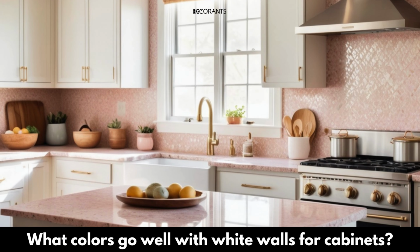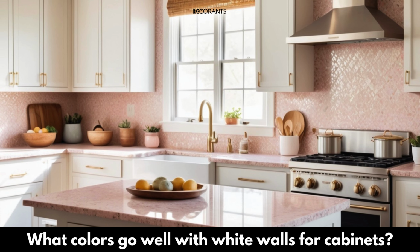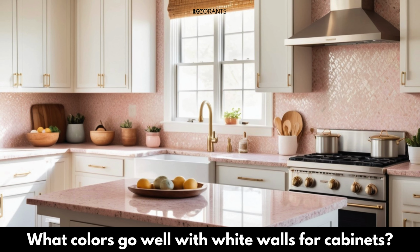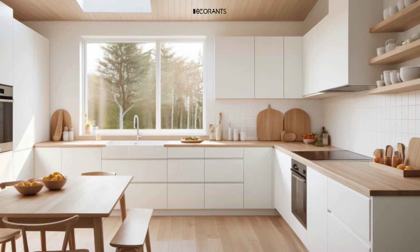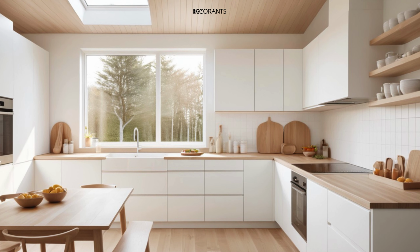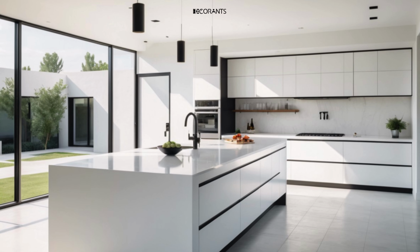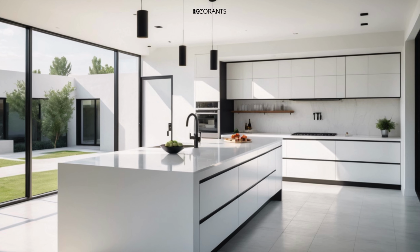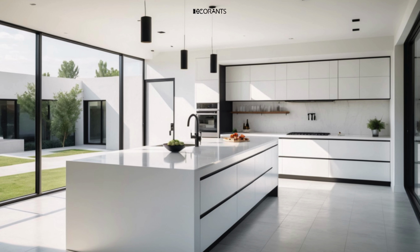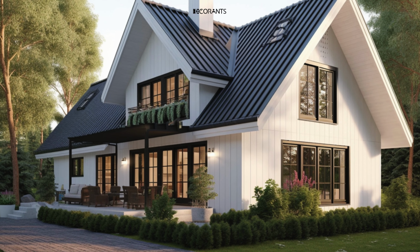What colors go well with white walls for cabinets? The possibilities are endless. Consider blues, grays, or even natural wood tones for a timeless look. Let's explore these options in more detail. Classic blues. Navy blue adds a touch of sophistication and pairs well with white for a crisp, clean aesthetic. Consider a deep navy for the base cabinets and pair them with lighter white upper cabinets for a two-toned look.